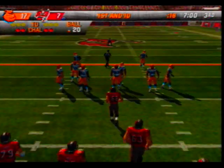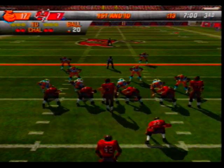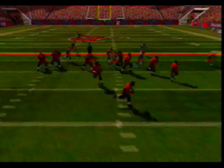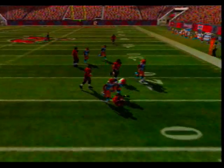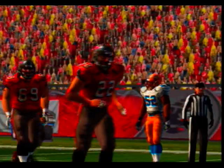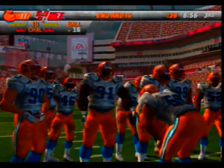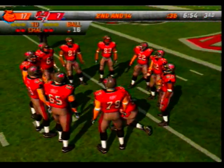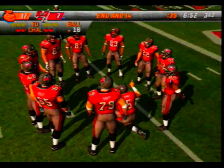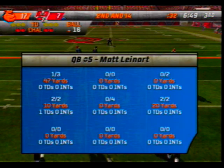Ball on their own 20. Ball on the 20-yard line. From the start. Over swing right. Crosses it right. Johnson stops him for negative yardage. I mean, you've given him a little space. He's looked pretty good, but he's not finding the cutback lane. Second and long coming up here. Ball on the 16-yard line.